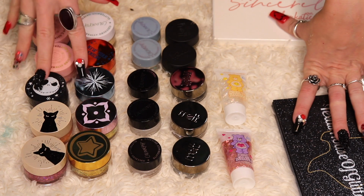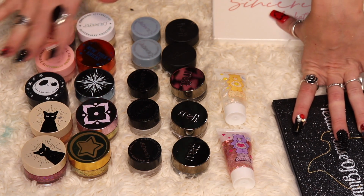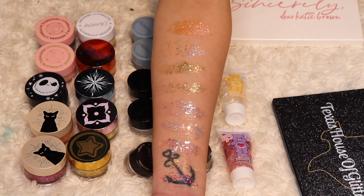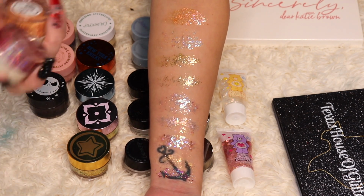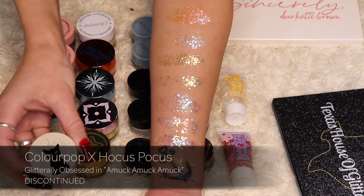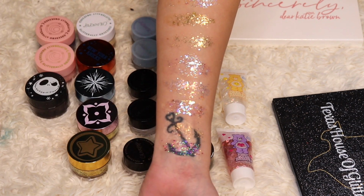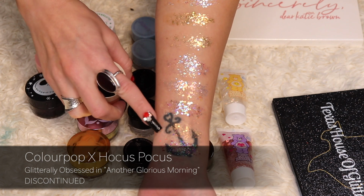I'm gonna probably keep most of these just because I don't have that many, and I do like to use these to elevate looks for like music festivals and other fun stuff. So I did swatch some of the ones I'm keeping. So here are the 2 I have from the Hocus Pocus collaboration. This one right here is this shade swatch. This is Amok, Amok, Amok, and I'll be keeping it, along with another, Glorious Morning, which is swatched right here.